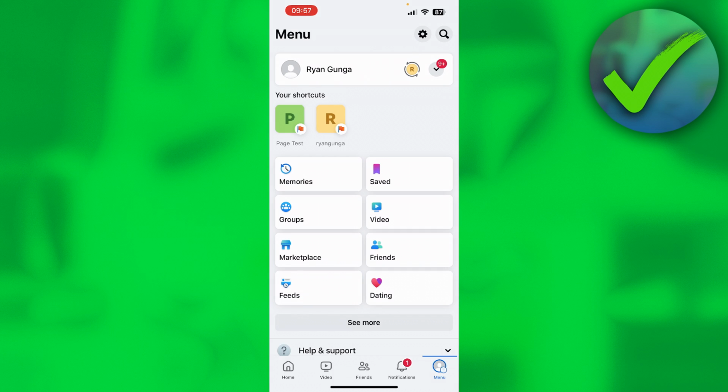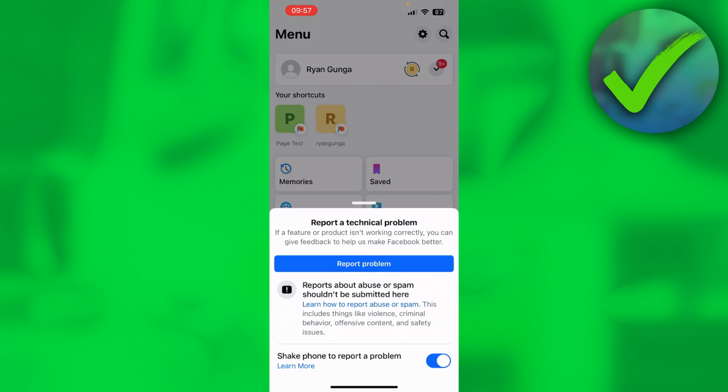Now the last option is, if you have this available, what you can do is, for example, go to the Marketplace. You can shake your phone. And once you shake your phone, you will get this option right over here called Report Problem. So you can report a problem from that place you are at that moment. Now at the bottom, you can also turn this off. So maybe you've turned this already off before.